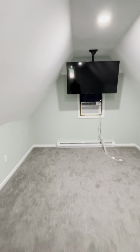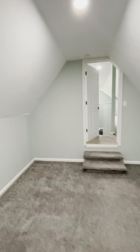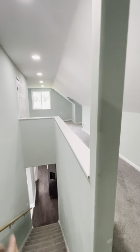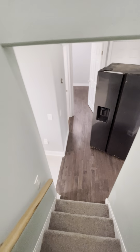This does have baseboard heat. There's a window behind that TV, so you could get some natural light in here. You could even throw a couple skylights in here, and it would really brighten it up. So it could be a kid's playroom, office, or keep it a workout room or a combo. So we're about to go down to the basement, where I'm going to show you a lot more space, because most of the basement is finished.